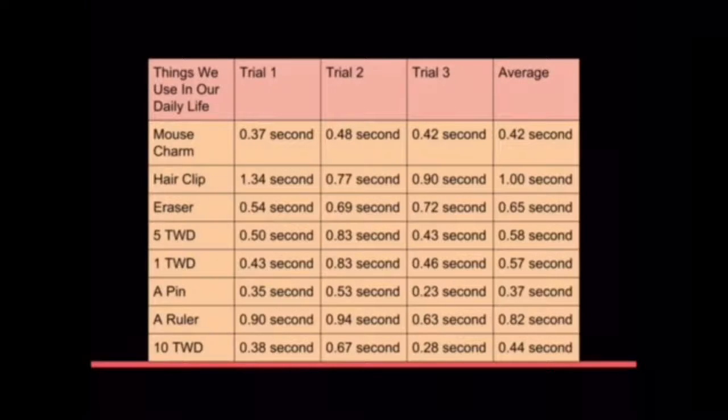This is a table showing all three trials and the average of each object we tested. As you can see, the hair clip took the longest time to sink and the pen took the shortest time to sink. And the ruler took the second longest time to sink, and the eraser took the third longest time to sink.